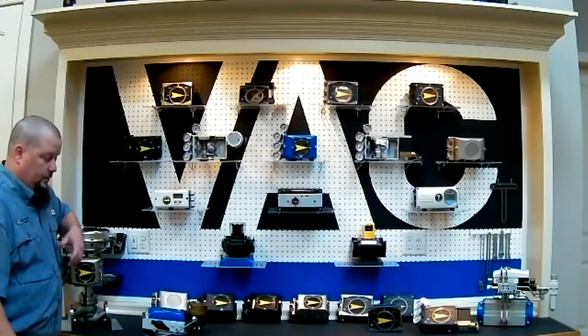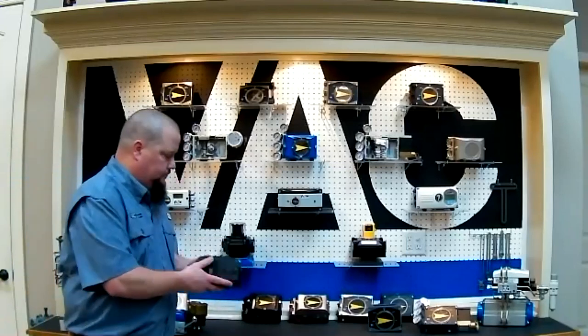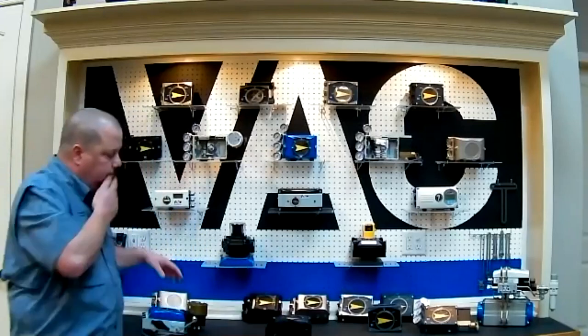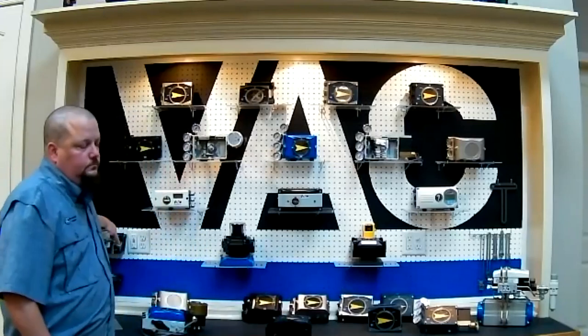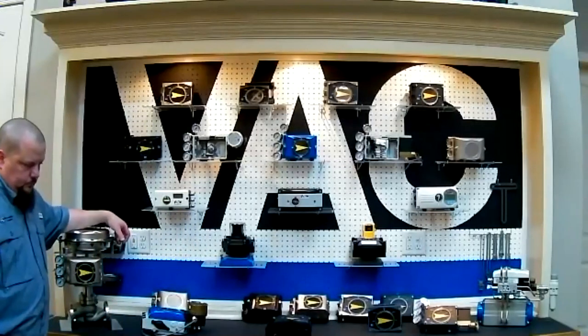Right. And that's exactly how the original plug unit came about. They had a request, they liked the V200, but they wanted a little bit extra. So we went to the engineers and discussed it and came up with a solution.